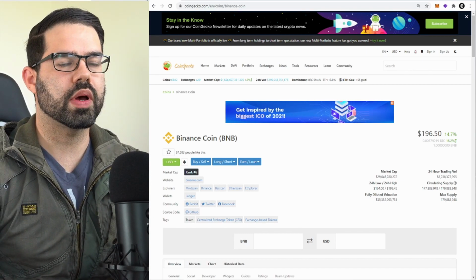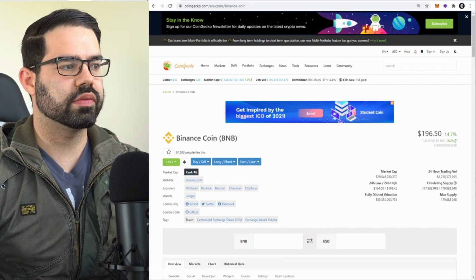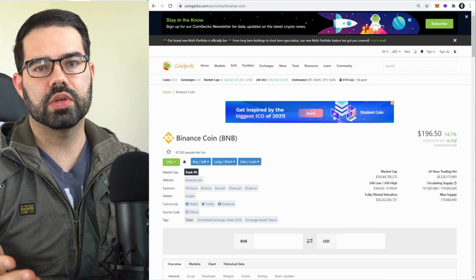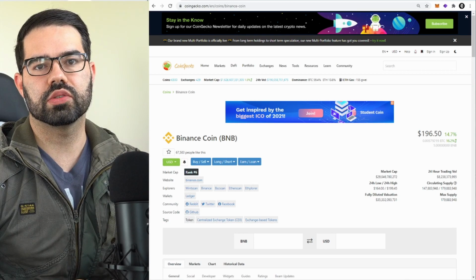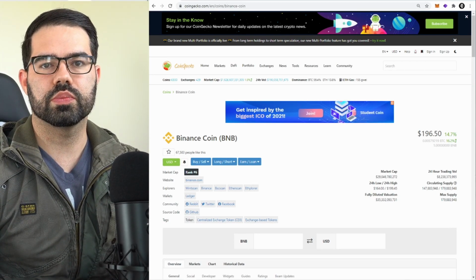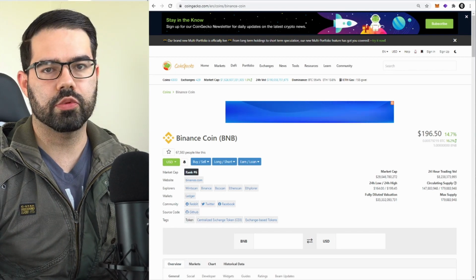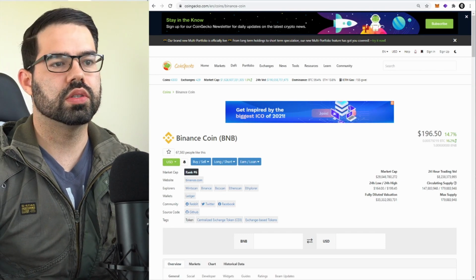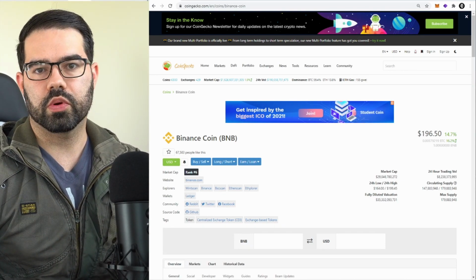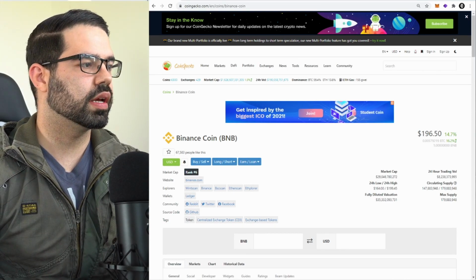It's a huge positive for the holder, because it's always going to have demand regardless of what happens. People are still going to be using the centralized Binance exchange, and they're going to want to hold BNB, and people are still going to be using Binance Smart Chain. The transactions are really cheap compared to Ethereum right now, and it's the only alternative. So I don't see why this thing shouldn't keep going up. More people are going to buy it because they need to pay for the transactions on Binance Smart Chain.